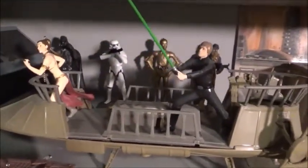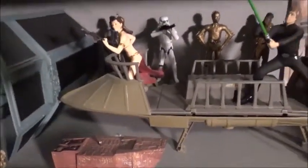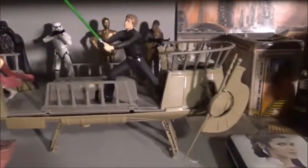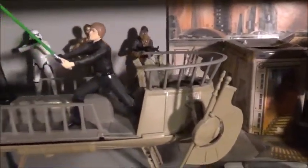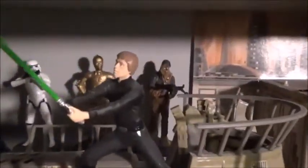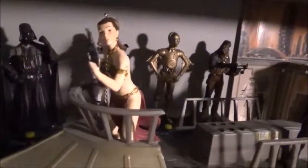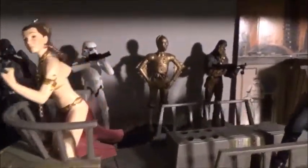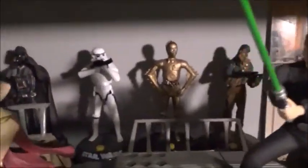This was one of the last ships I bought. This was the Tatooine skiff. It was pretty cool. It's pretty fragile though. It's got a lot of skinny pieces on it, but all the levers and stuff still work on it. I put Hallmark figures on it. Hallmark Slave Leia. Yeah, some talking little figurines in the back.